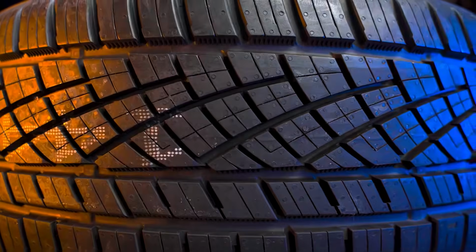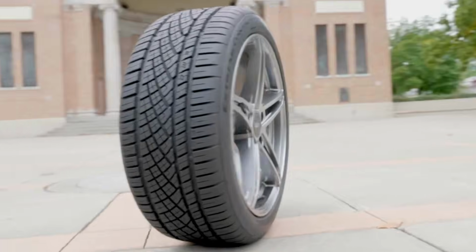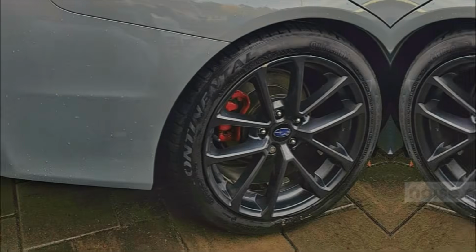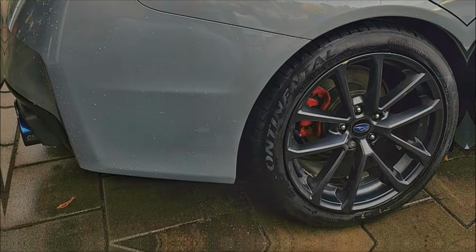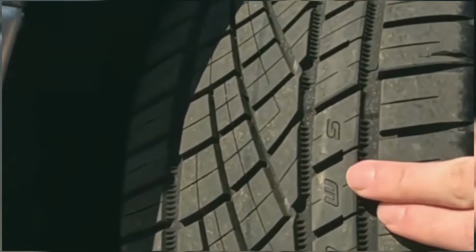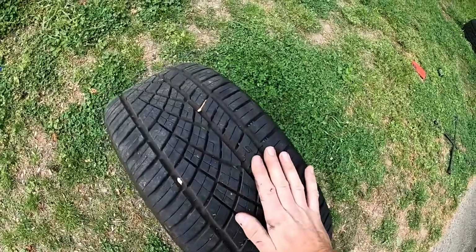Style also gets an upgrade thanks to a sleek tread pattern that looks aggressive without adding noise or harshness. In this review, you learn how these tires stack up against other premium all-season performance models, so you drive away knowing whether they fit your needs for spirited driving, all-weather confidence, and long-term value.